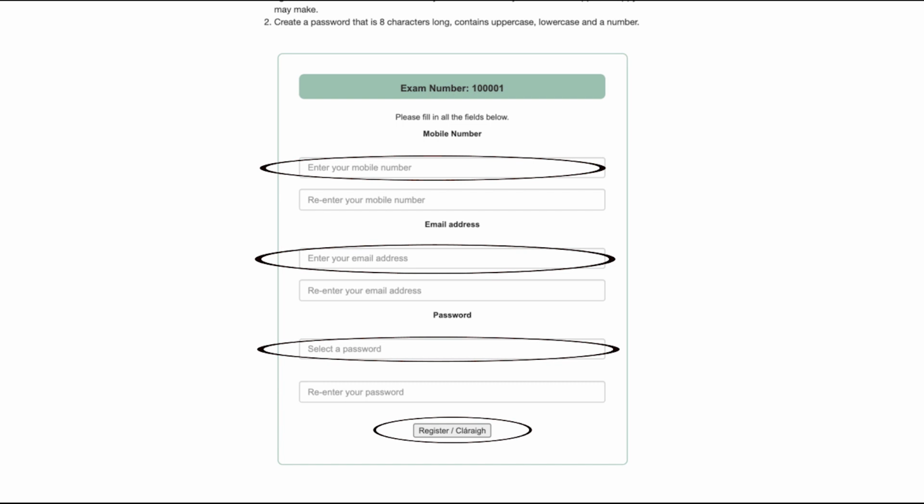You should receive an account activation email from the State Examinations Commission to activate your account. While you might receive your email immediately, it might take a few hours, depending on the delivery policies of individual email providers. Make sure to also check your spam and junk folders.